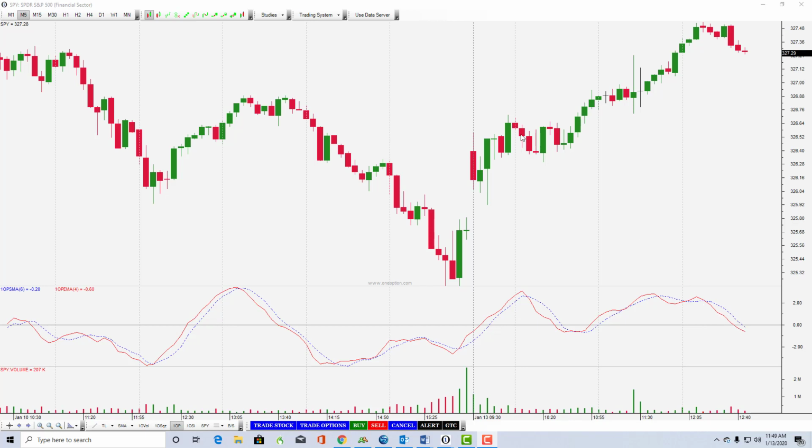I am short. I'm actually short earlier from today, right in this level right here. When I say I'm short the market, I am long SPY January 17th, 326 puts. I bought them at $1.26. I am underwater on them, meaning I'm losing money on them right now, but I'm still in the position.